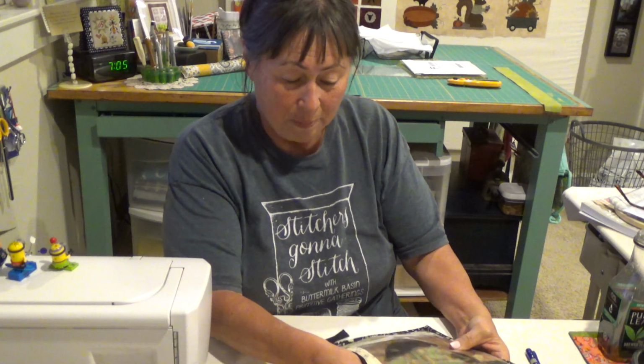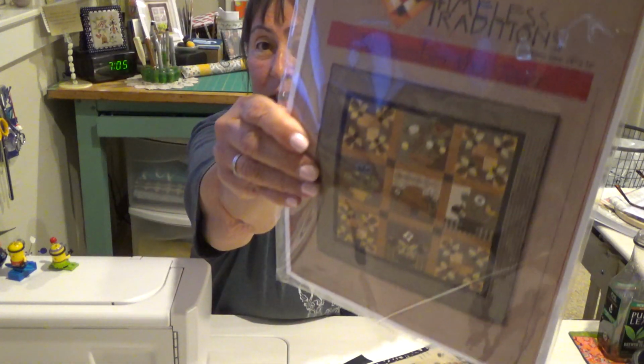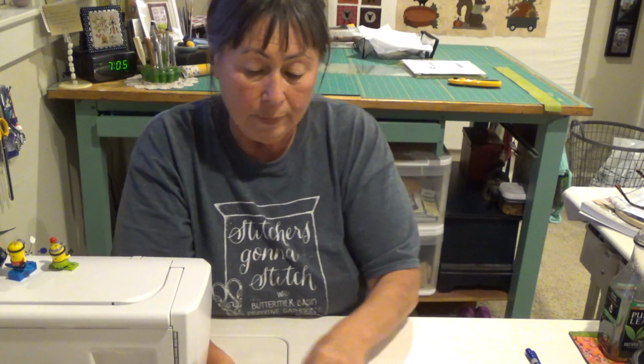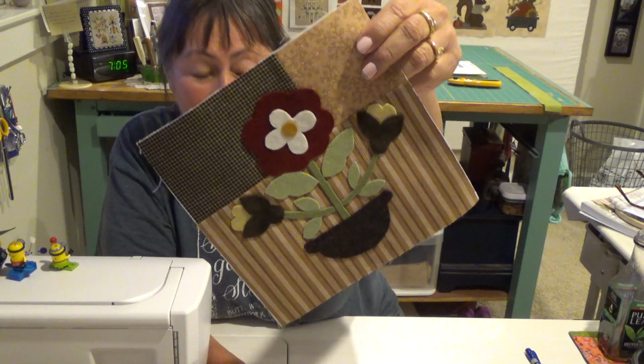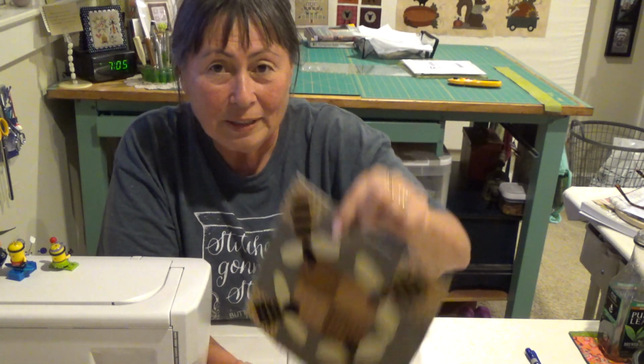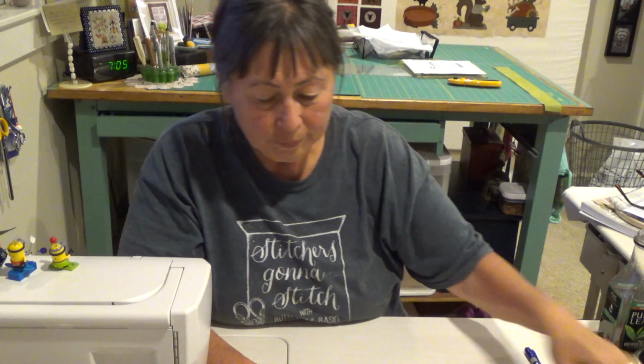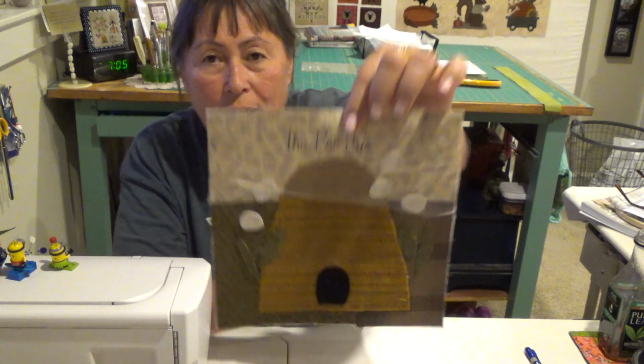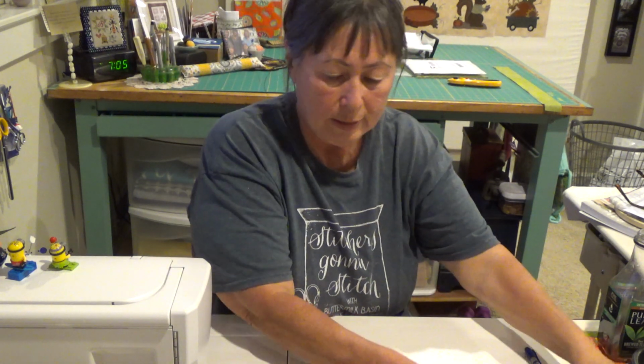I've been prepping, and I finished prepping all the blocks for this project. Remember the Givers. It's going to be such a fun project. Now I have all 9 blocks prepped. Aren't they pretty? You already saw all the bee blocks. Those are so cute. There's 4 of those. And then there's this one. I used that press and seal and changed it to the beehive. I'm going to embroider that. There you go.